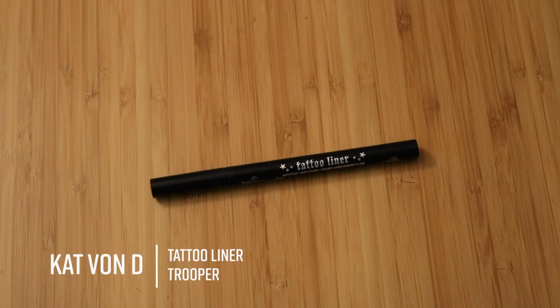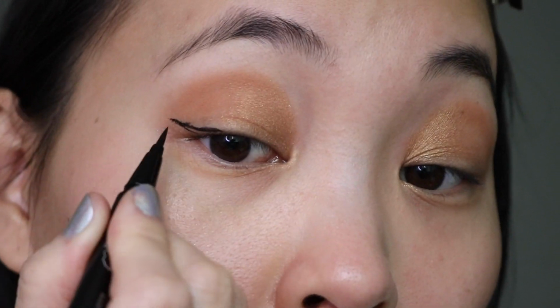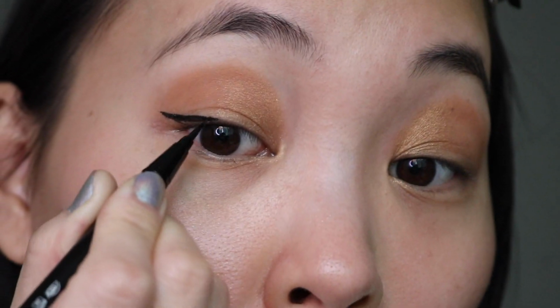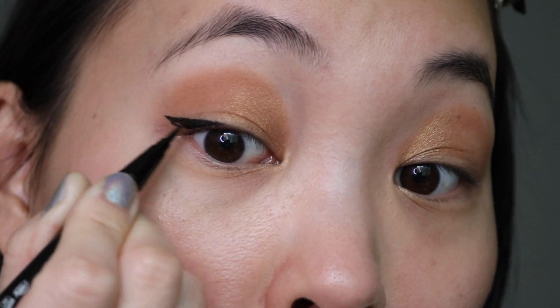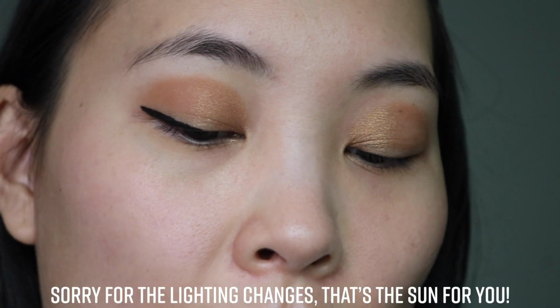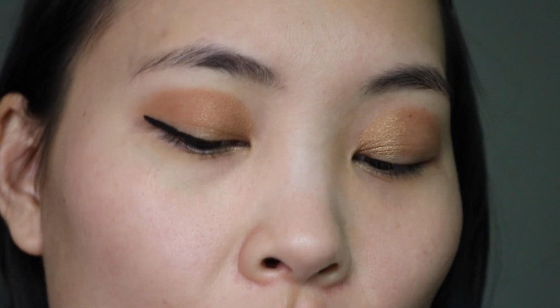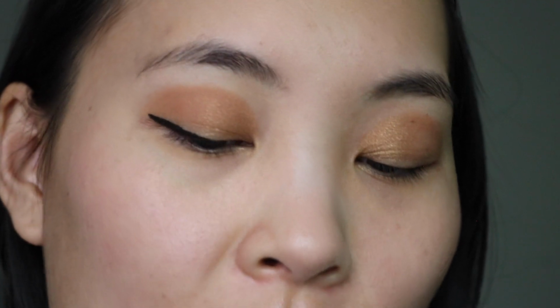So next I'm going to go into eyeliner. I'm going to use my Kat Von D Tattoo Liner in Trooper. I'm going to do a winged liner on both eyes. So I think I said this previously, but the focus is really the eyes in this look, and so you want to make sure you have a nice wing liner.